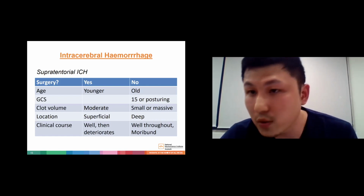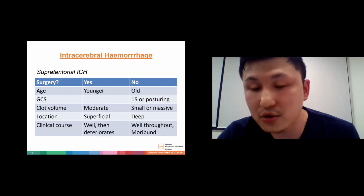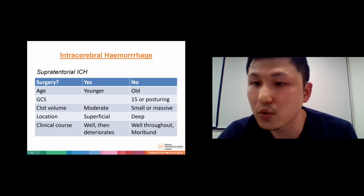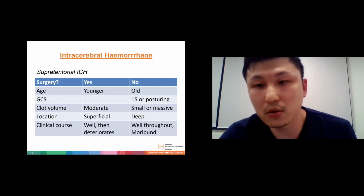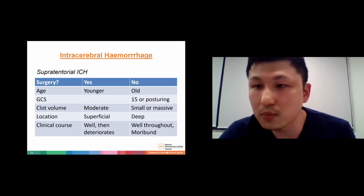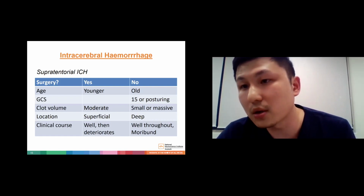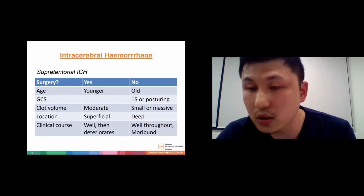If the patient is very well, or if they are already showing signs of brain stem herniation, posturing, for example, then we do not operate on them as well. If the clot is extremely small, or if it's massive, then we do not operate on them. If the location of the hematoma is very deep, maybe even within the brain stem or in the thalamus, we do not operate on them.